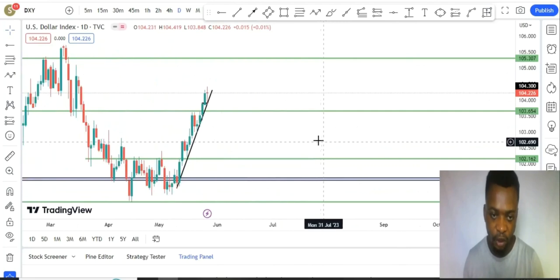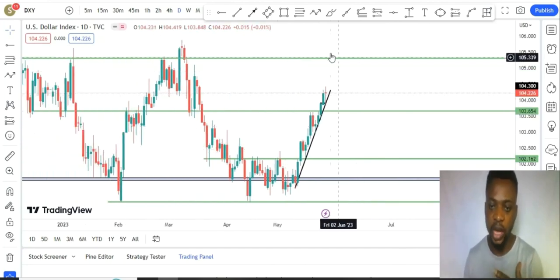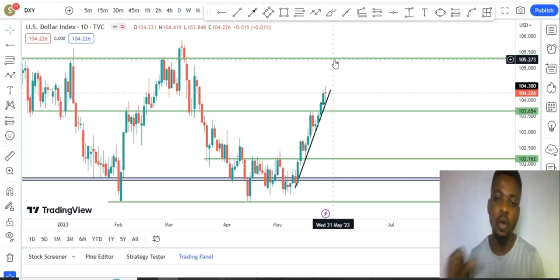I'm keenly following this, and this is why I'm so strong on my bias, right? Because I know the market will need to get down here before anything. If there will be any anomaly, we need to touch this point before that anomaly will happen. So that is why I'm very strong on my bias. That's why I'm holding on, because the market is trending.